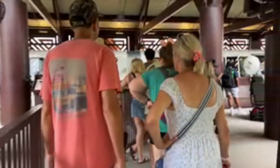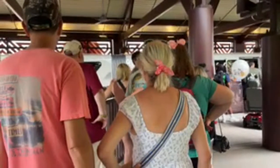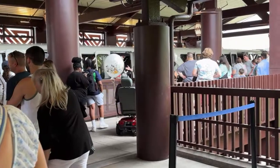All right, so we're going to jump on the monorail. What I'm probably going to do, guys, real quick. Apologize for that. So this is the crowd getting on the monorail.